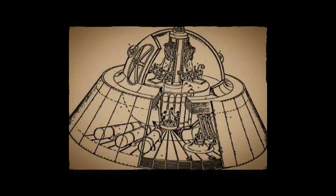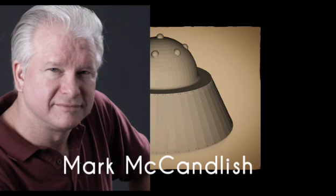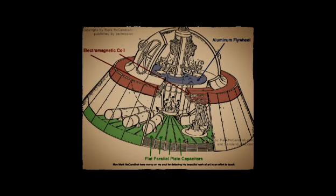Zero-point energy is the lowest possible energy that a quantum mechanical system can have, and it exists everywhere, even in the vacuum of space, with enough energy to boil and evaporate all the oceans on Earth. Mark McKendrick used his aerospace design skills to convert a rough sketch into a technical blueprint of a functioning flying saucer. And after speaking with other eyewitnesses, he discovered that many people had seen and worked on the ARV project.